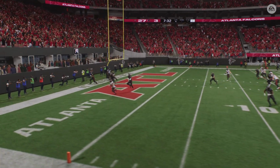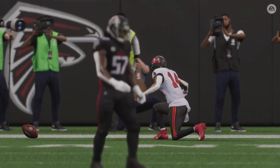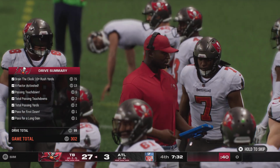And that touchdown probably, Greg, ends any small hopes of a comeback on the other side. Yeah, and I think those chances, Mike, were small to begin with, but with that last score, I think this one is pretty much over.